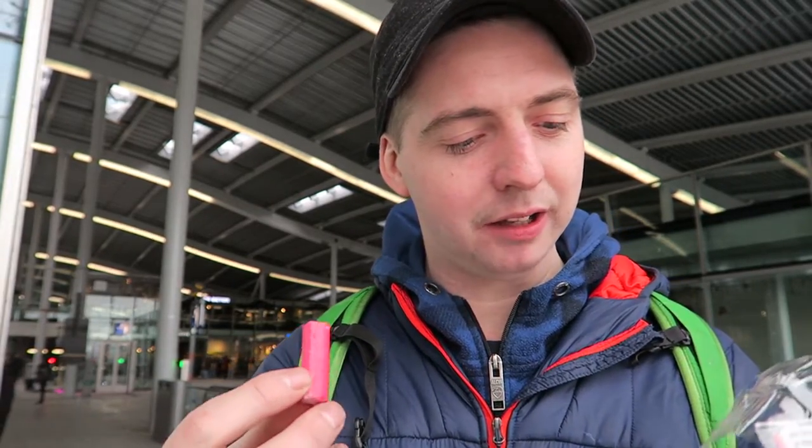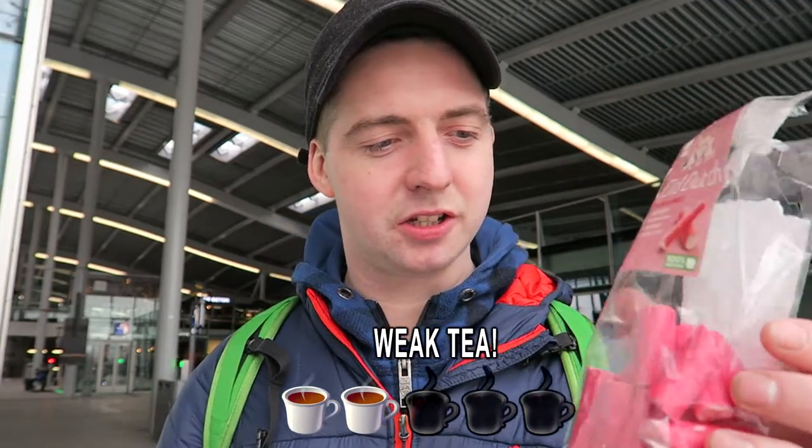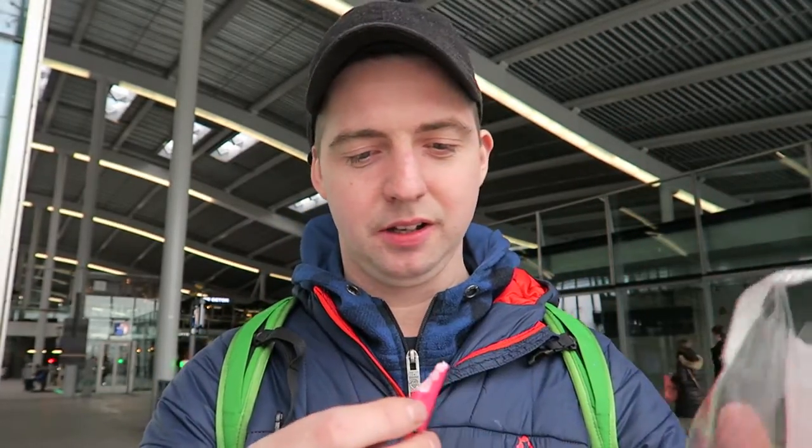Do I like it? I like the smell of it. I just don't like the texture of it. It smells very appealing. But actually chewing it, putting it in your stomach, it's not very nice. I mean, the price is cheap, but candy is just not my cup of tea. Weak tea. Sorry, old Dutch cherry sticks. They're not appealing to me.